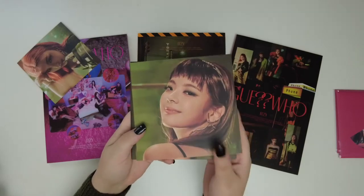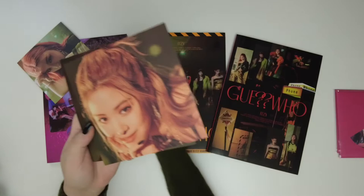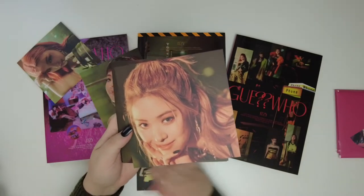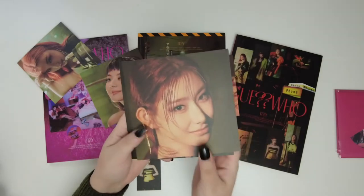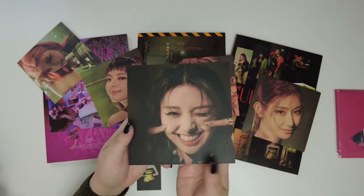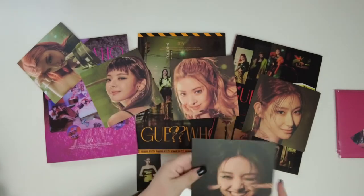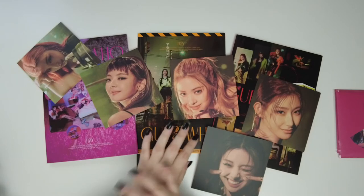I just need to know, did she get into a fight with the stylist and they did that for her? Because I'm so upset by it. I am hurt for her. Rujin, she looks so cute. Chaeyoung. And then Yuna, oh, Yuna looks so cute. I really like this. I like their postcards.